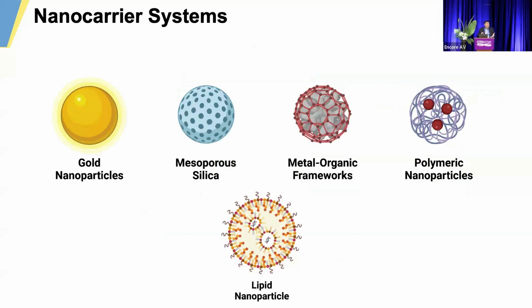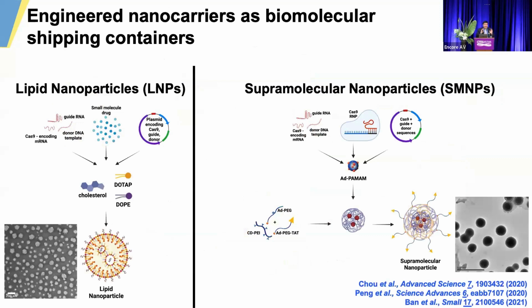And so what are the different vehicles? There are different types of nanoparticle systems out there, from plasmonic particles and mesoporous and polymeric particles. Lipid nanoparticles have gotten a lot of attention. Our group has really focused on two types of particle systems in the past, using what are called supramolecular nanoparticles, which are polymer dendrimer nets that can form cages around the cargoes like a Lego connection using what are called host-guest chemistries.